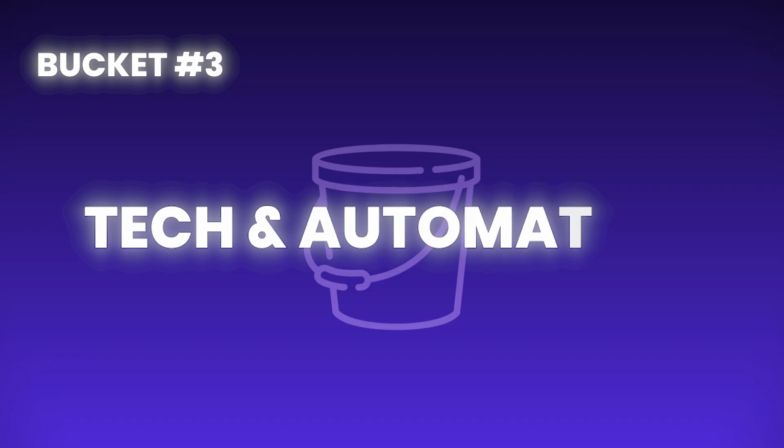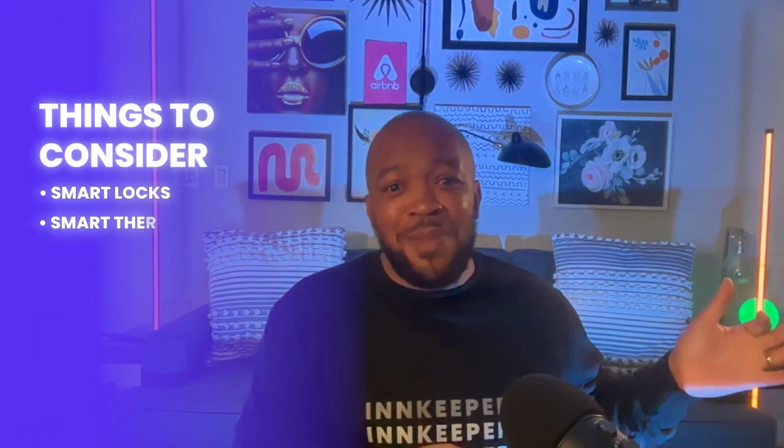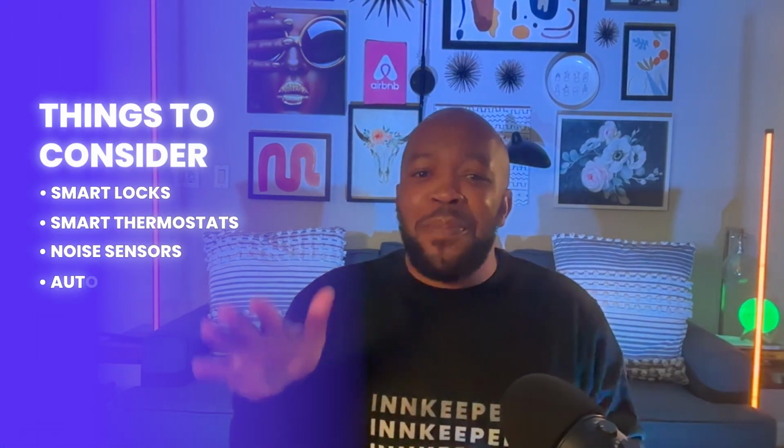Now let's go to bucket 3, which is tech and automation. And this is where the smart hosts are going to buy back their time and not let the Airbnb run their lives. Now, I'm going to tell you, don't go overboard with this, but by automating early, you're going to save hours and hours each and every week. And here are a few things to consider. You want to consider smart locks, smart thermostats, noise sensors, auto messaging.